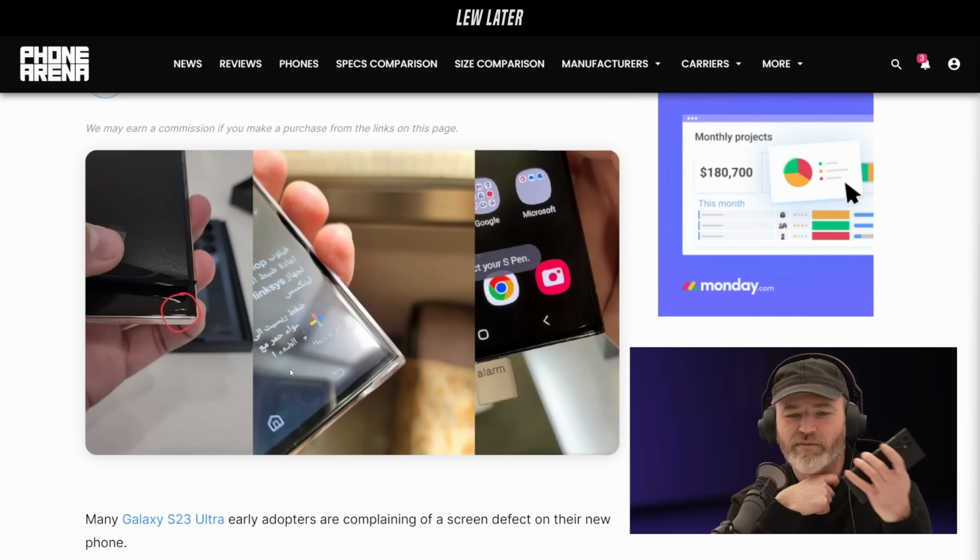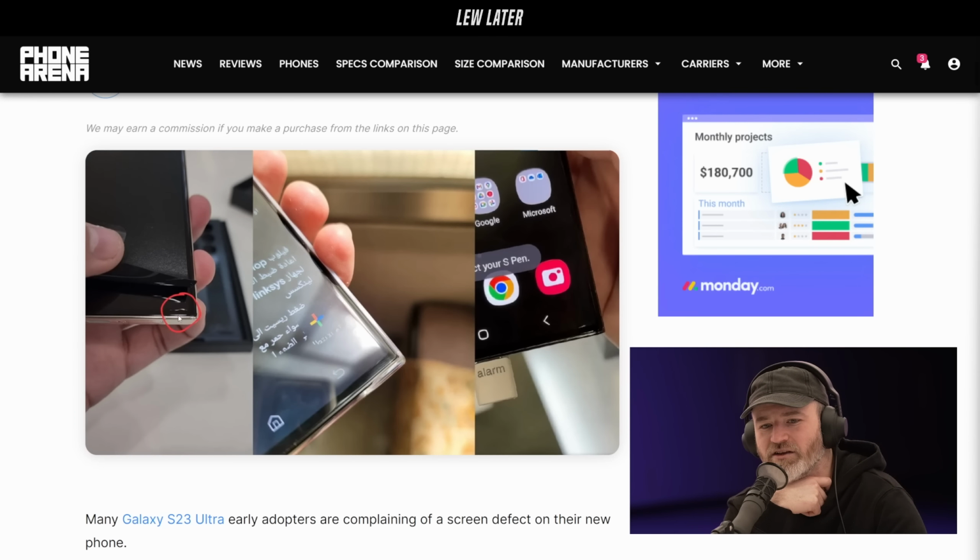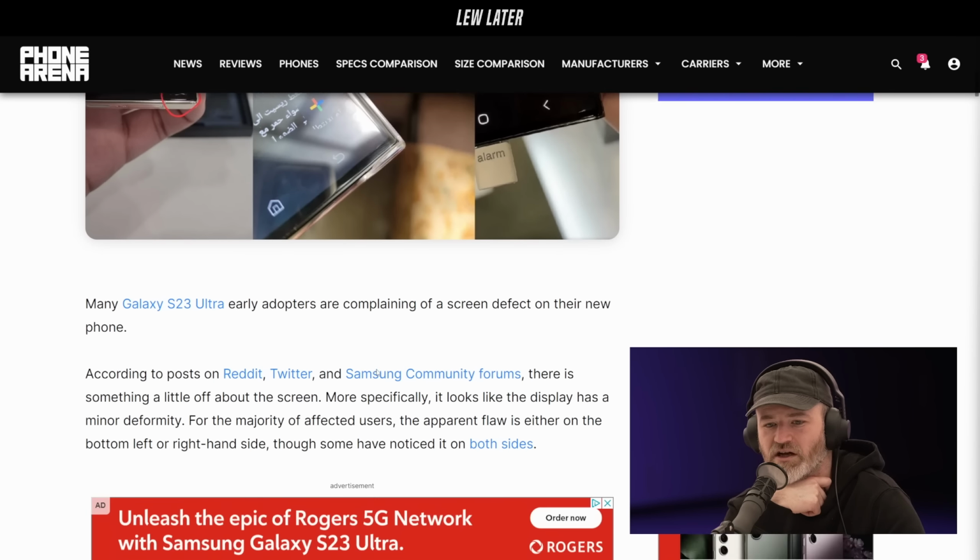But it's in the bottom corner over here. Let me check if mine has that going on. This one probably needs to be charged at this point for me to be able to spot it. But yeah, it's a little tiny wobble in the corner there. Is it an adhesive? Is it the glass over top?